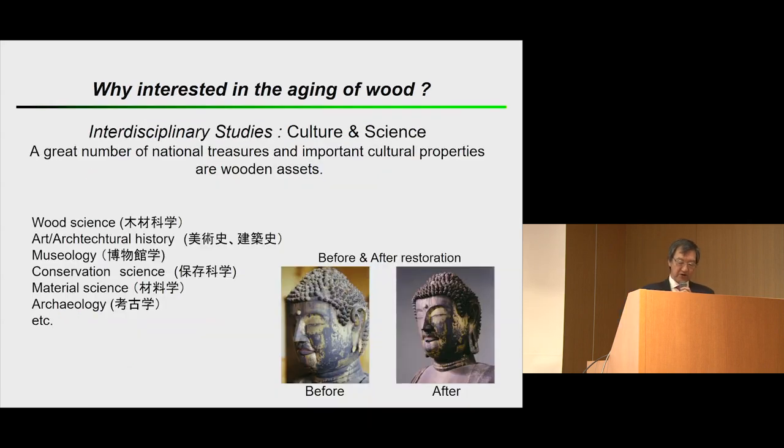It is also very interesting to work on wood aging because this is a multidisciplinary field of study relating to wood science, art history, museology, conservation science, material science, and so on. Today, I'd like to introduce the research work we did on wood aging from cultural heritage.